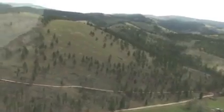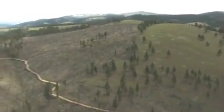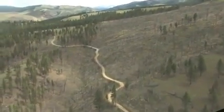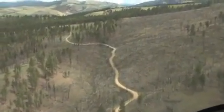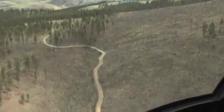This is a good example here of what a forest looks like if it has been managed prior to the fire, and a forest that has never been managed at all. The stuff that we're looking at with all the fuel on the ground here is federal land. The U.S. Forest Service owns this, or we own it, I guess.